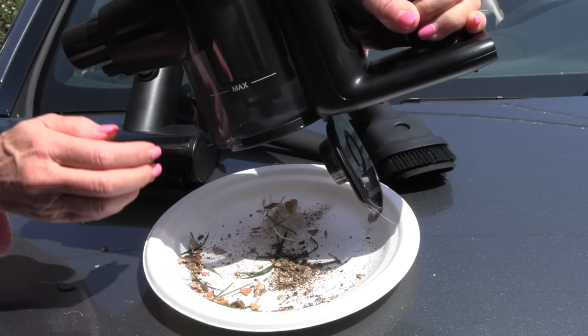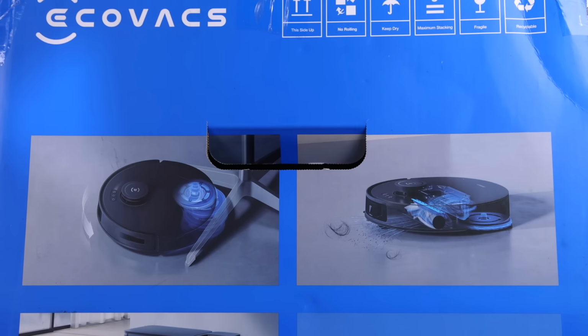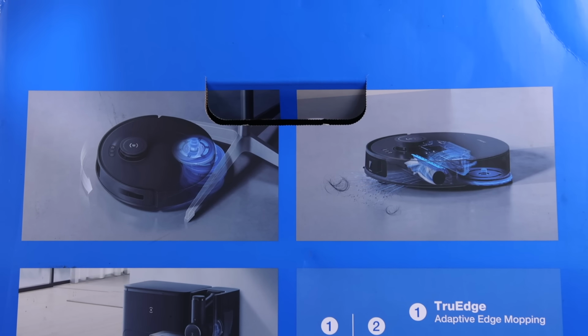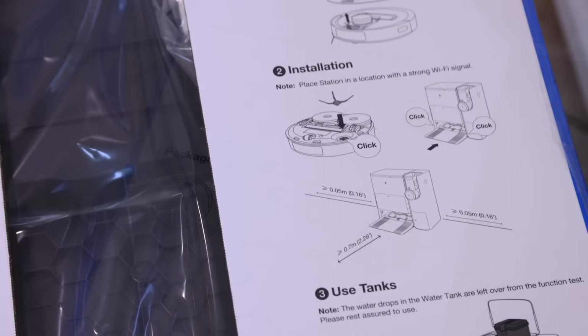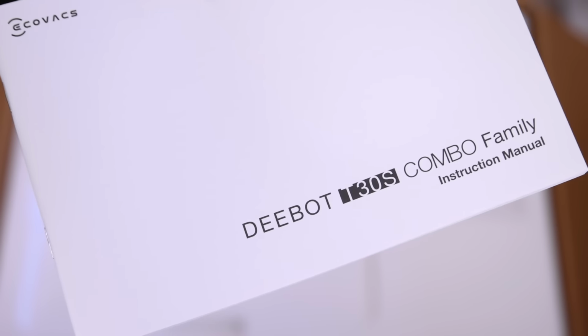When you order your Ecovacs Deebot T30S Omni, it comes right to your door in this really great package. It's really attractive. Let me show you the front of the box, all sides of the box, and the back of the box shows all the features. The box is designed to get you started quickly. As you open the top of it, you can see a quick start guide just as you've opened the very top layer. They take a lot of time in packaging it, so nothing is going to get disturbed or broken during shipping. One of the first things you see is the instruction manual.